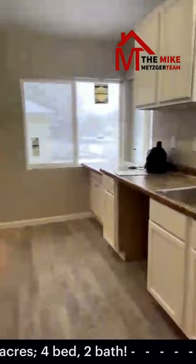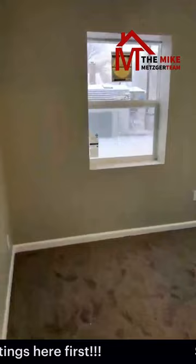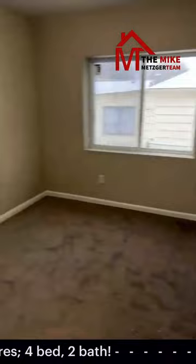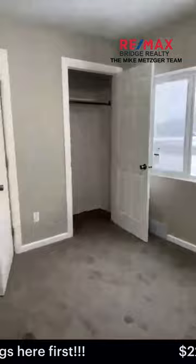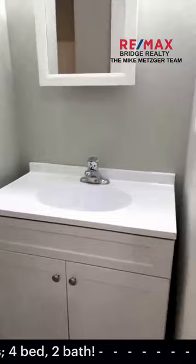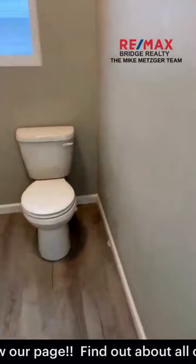Here's your kitchen. And right here's where the appliances would go, your fridge and stove. Down the hall this way, we have bedroom number one. Bedroom number two, and this one's got the double closets. Let me come on into this bedroom. And of course, the bathroom. You've got your sink, medicine cabinet. Of course, the toilet and the shower.